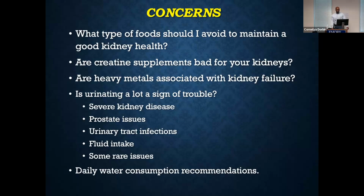Another question, are heavy metals associated with kidney failure? Especially lead probably has the biggest data when it comes to being associated with chronic kidney disease. Also, there's some research that looks at farm workers in Central America, even some in the United States, associated with increased rates of kidney disease, and some of that could be heavy metal associated.